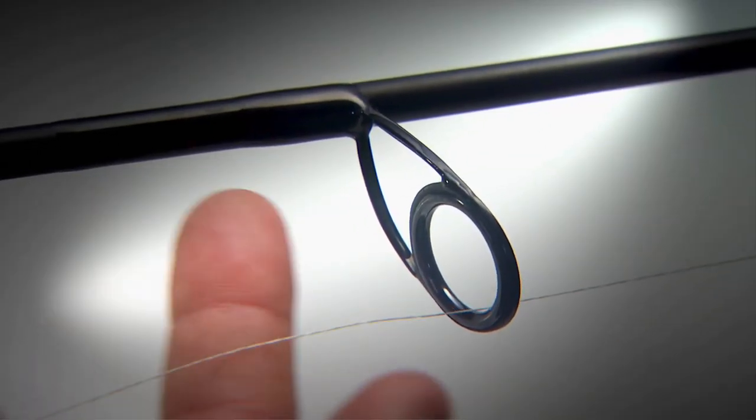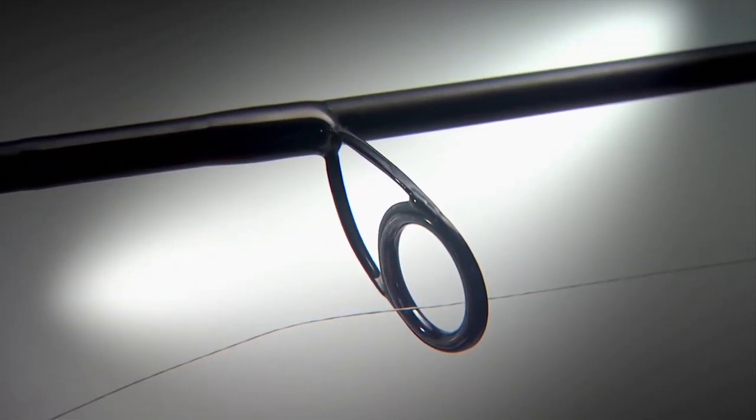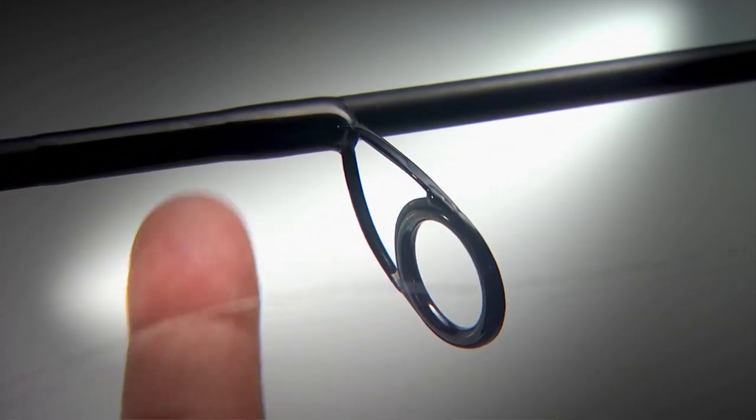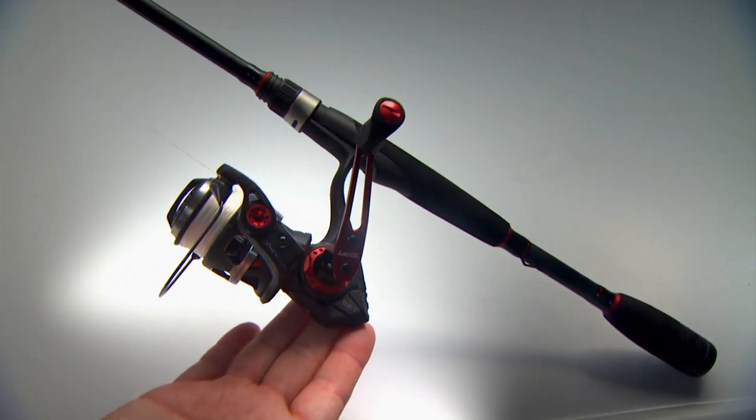They have updated all the Smoke rods with braid ready guide frames. What does that mean? It helps eliminate wind knots and tangles that come from braid fishing. And the rods are lighter and more durable than ever.